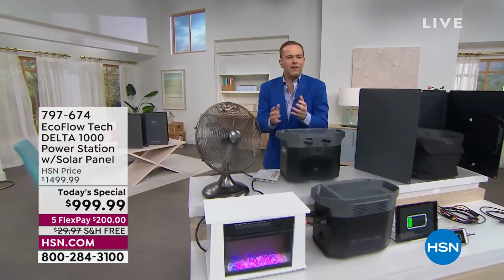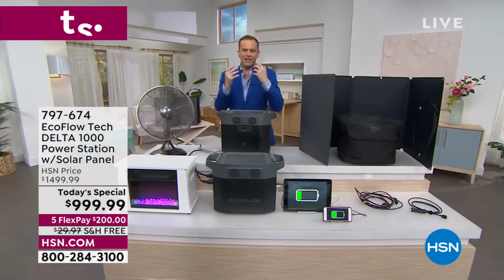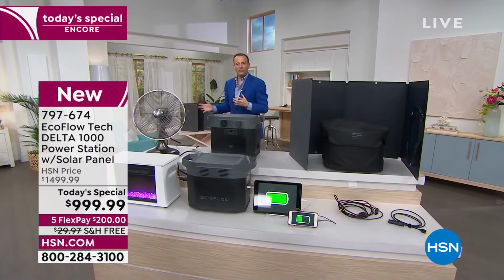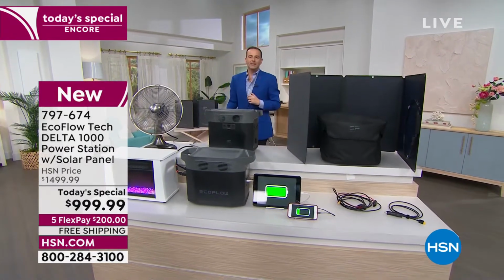We were talking heavily about gas generators. Because when I say a gas generator, you think of something that's big and bulky and loud and noisy and not user-friendly that lives outside. Well, it's a new day.